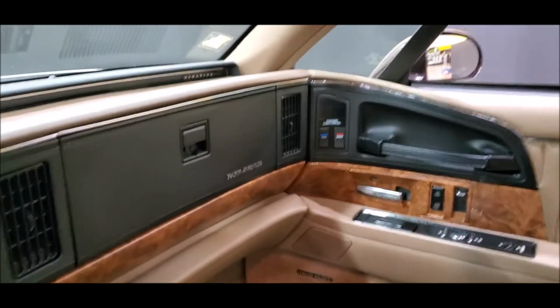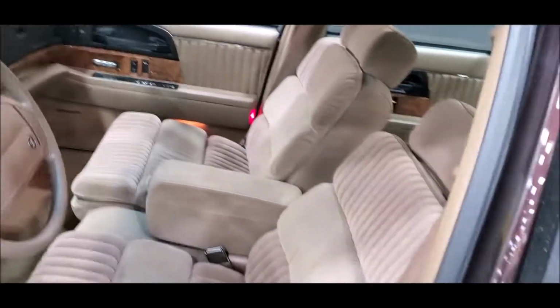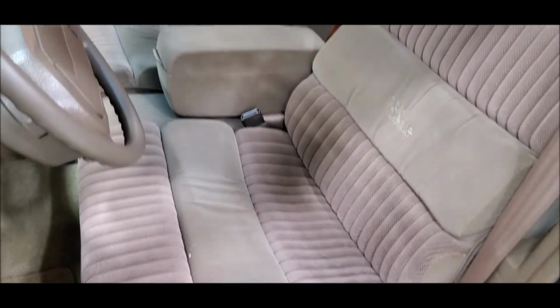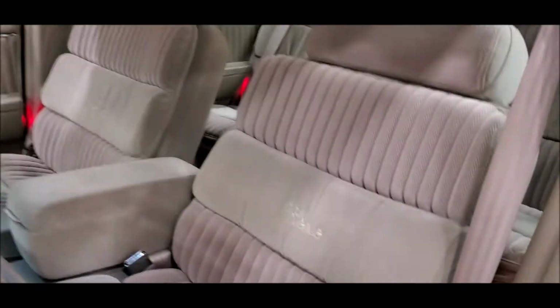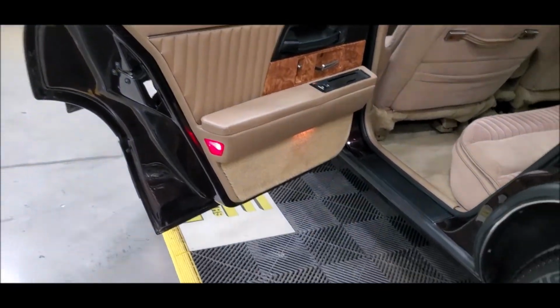By the way, this is a non-smoking car, so there's no bad odors or anything like that in here. The upholstery is about as close to new as you could get for 1993. Even the edges aren't torn or worn, ripped, nothing like that. Show you the headliner is in equally as good a shape. It's not sagging or anything like that. I'll show you the back door. Again, just as clean in the back as it is in the front.